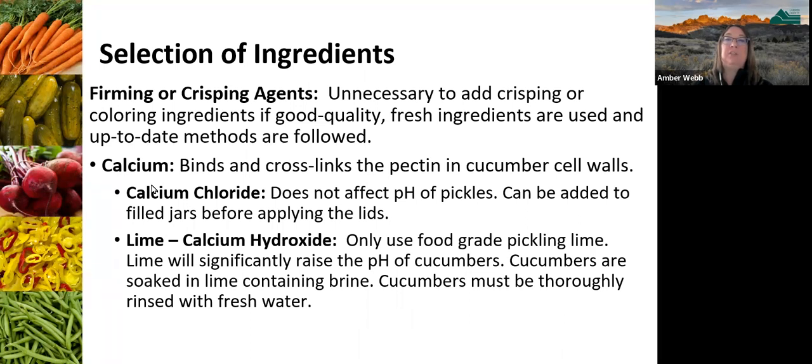Some people have used grape leaves as well, but often grape leaves were used to make a crisper pickle, but we've actually found over time and in research that they actually contribute to a bitter flavor in the pickle, and that they can soften them up actually. So it's interesting that over time we have understood some advances in food preservation techniques.